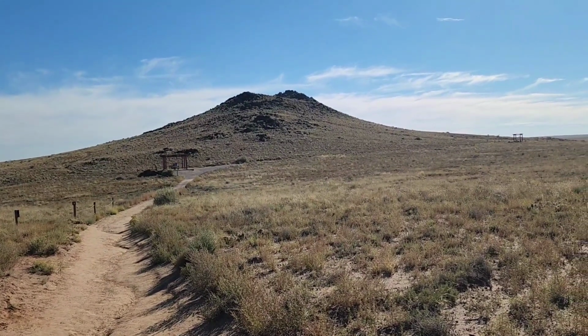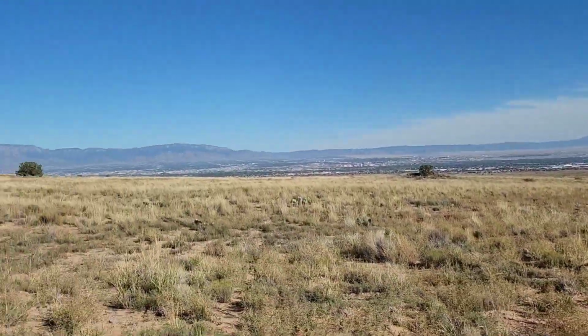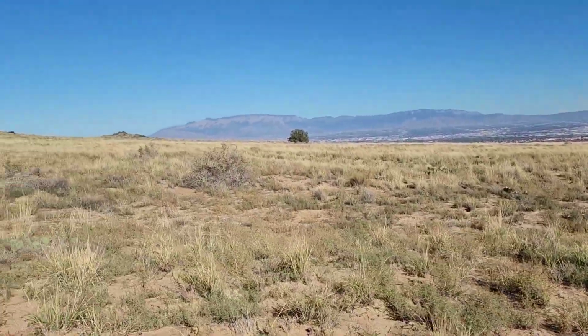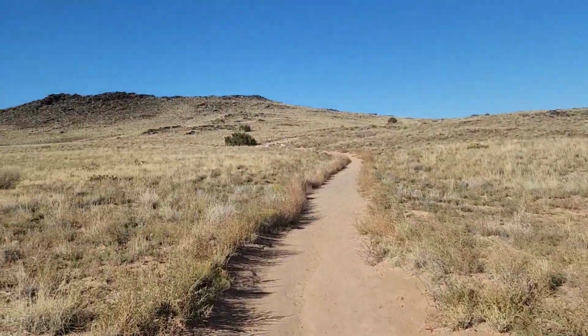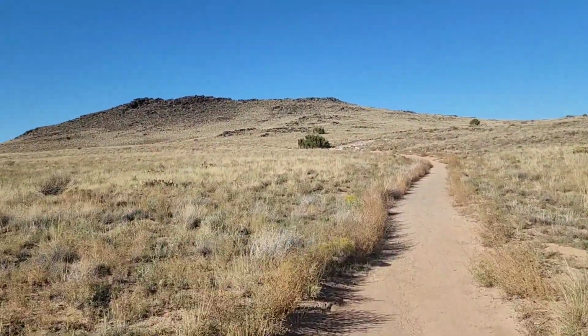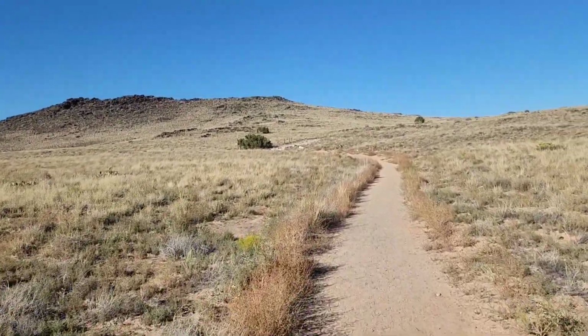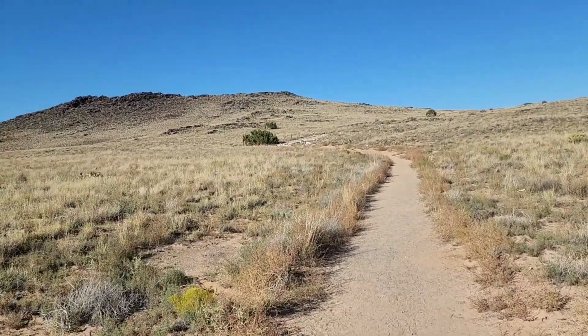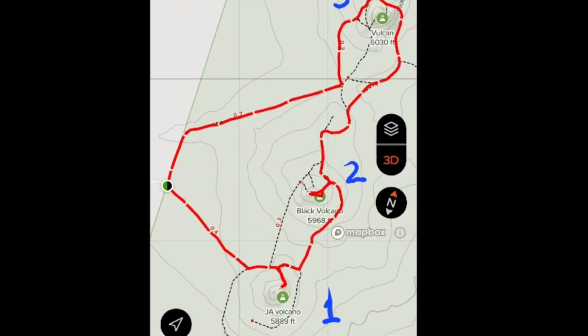Well, the trail up to the top of that is closed, daggone it. There's Albuquerque and Sandia Mountains. We're going to the second volcano hill. Hopefully it will be open and I can go up on top, because that's what I like to do. We'll see.